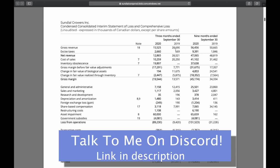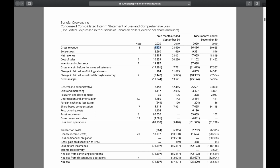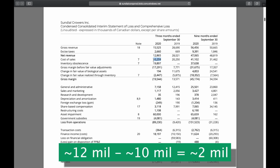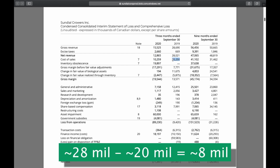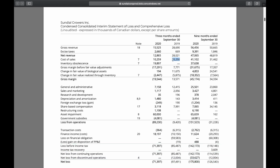So even though we are dropping revenues year over year, we can see that our taxes really jumped year over year. And this is actually quite concerning to me. These taxes are really hurting our business here and are really cutting into our profits. You can see that our profits, even without inventory obsolescence, we're only capturing about 2 million Canadian dollars this year compared to 8 million Canadian dollars last year. So again, something to consider if you are paying attention to Sundial's fundamentals here.